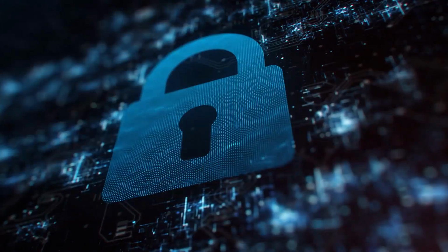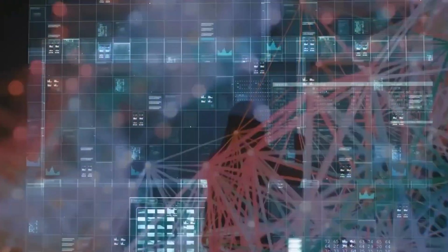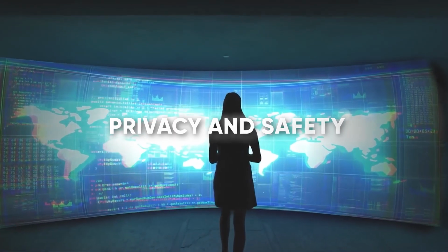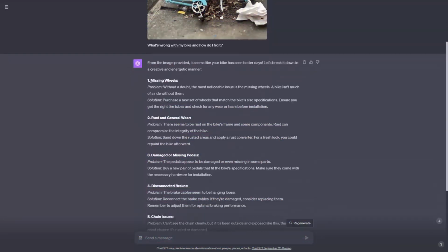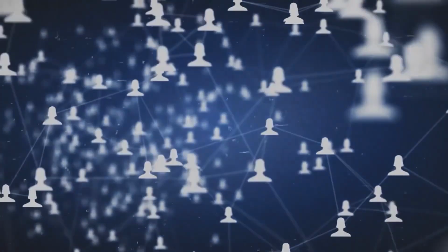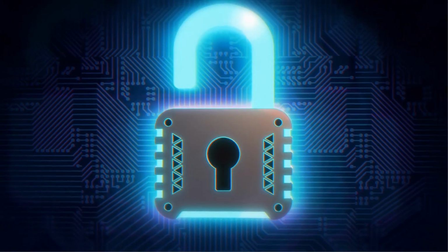To safeguard user privacy and security, OpenAI has placed essential guardrails on this new feature. ChatGPT is programmed to prioritize privacy and safety, which means it cannot identify real people based on their images. This important ethical stance is vital in the digital age, where privacy concerns are paramount. But what happens when these guardrails are removed? The implications could be unsettling, opening the door to privacy breaches and potential misuse.